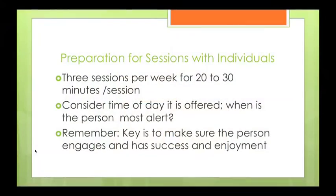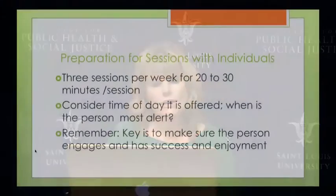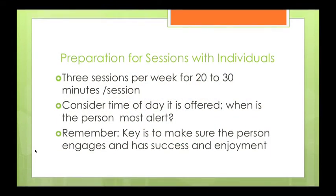You want to consider the time of day that it's offered, and you want to do that when the person's more alert. I find that a lot of times that's usually in the morning, but whatever works for that individual and the family caregiver who's doing the therapy with them. And just remember, the key is to make sure that the person is engaging and that they're having success and enjoying it.